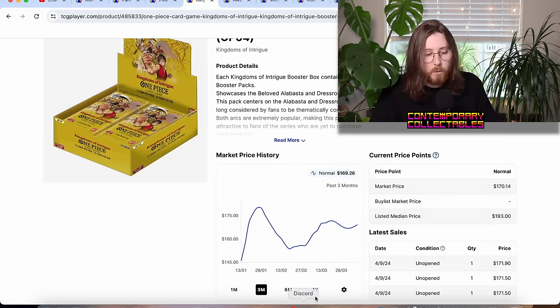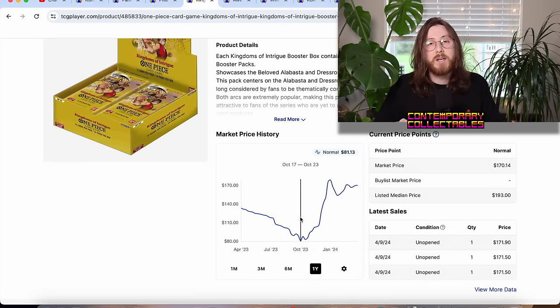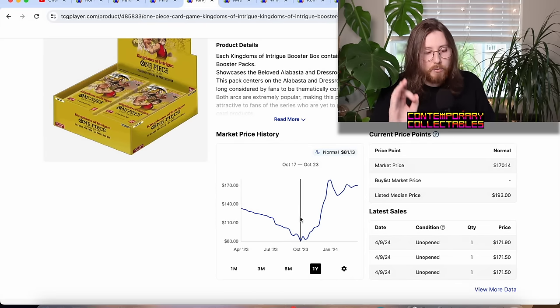Now, this is also quite an interesting chart because Bandai have not really spoke about Kingdoms of Intrigue. There isn't much information. I am unaware if LGSs are receiving Kingdoms of Intrigue. All I know is that they're receiving a small amount of Romance Dawn, Paramount War, and potentially Pillars of Strength. I'm not sure about Pillars of Strength. So Kingdoms of Intrigue is kind of in this gray zone. Now, we had an all-time high for Kingdoms of Intrigue at $80.